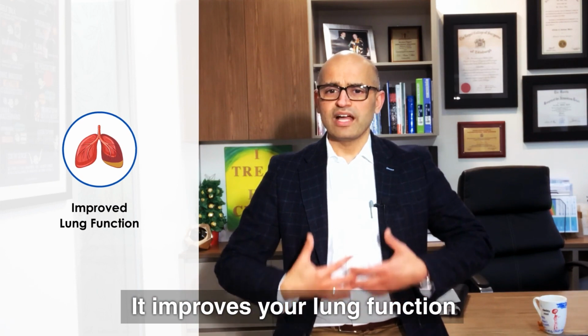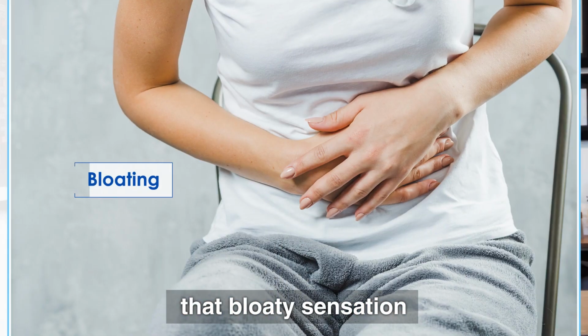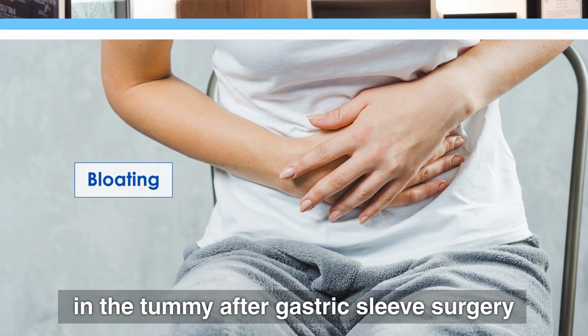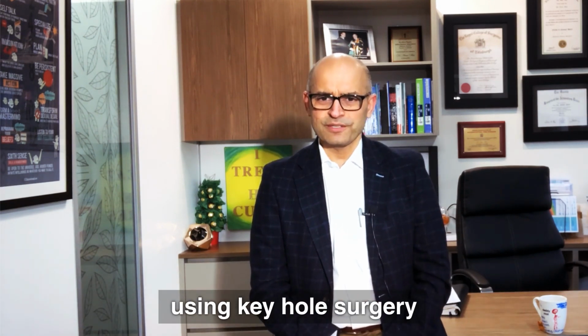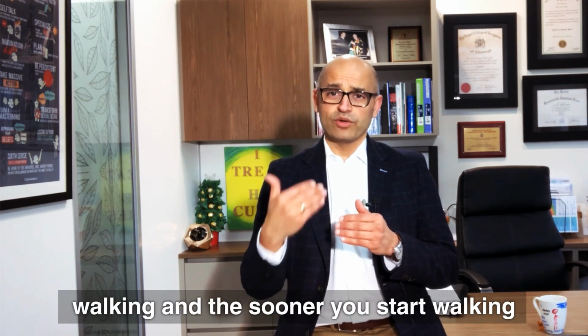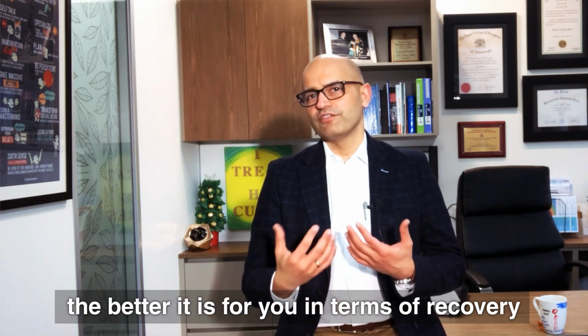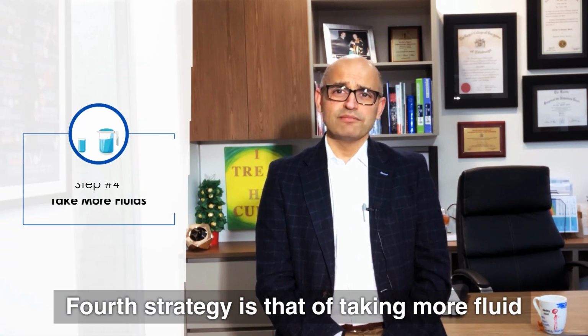It improves your lung function, and very importantly, it reduces that bloaty sensation that people get in the tummy after gastric sleeve surgery, because as you know, we do all these operations using keyhole surgery. So those are the advantages of walking, and the sooner you start walking, the better it is for you in terms of recovery. Fourth strategy is that of taking more fluids.